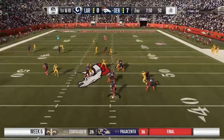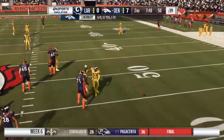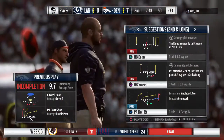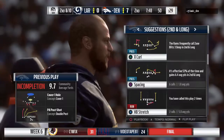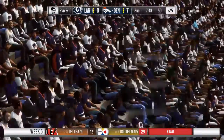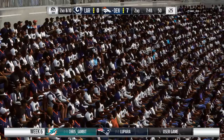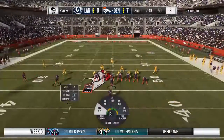They go play action here on 1st down. And that's incomplete. That one didn't quite make it to the target, but that's not always a function of the strength of the arm of the quarterback, is it? Sometimes there's just too much pressure there. In any case, the ball doesn't arrive. An incomplete pass on 1st down. That leads to a 2nd and 10.